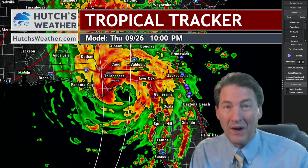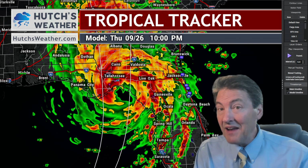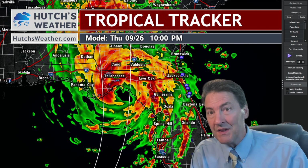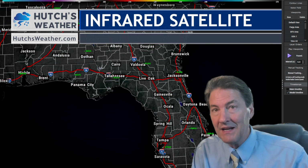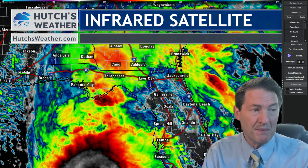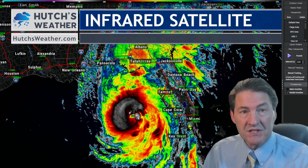Let's take a look at the right now, shall we? What we're going to see is a look at the latest satellite view, and you can see the eye of the storm. We'll show you exactly where it is. Here we go. This is a look at infrared satellite data, and what infrared does is look at cloud top temperatures. We'll zoom out just a pinch here so you can see where the eye of the storm is and compare it to different places in Florida.